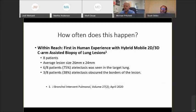And then the Cleveland Clinic group recently published in April a small paper looking at 8 patients with an average lesion size of 26 by 24 millimeters. And 75% of those patients had atelectasis in the target lung. 3 out of the 8, or 38%, had obscured borders of the lesion. So it significantly impacts procedures. Next slide.